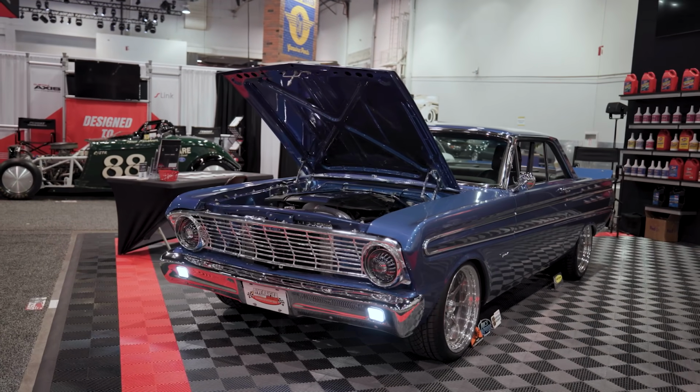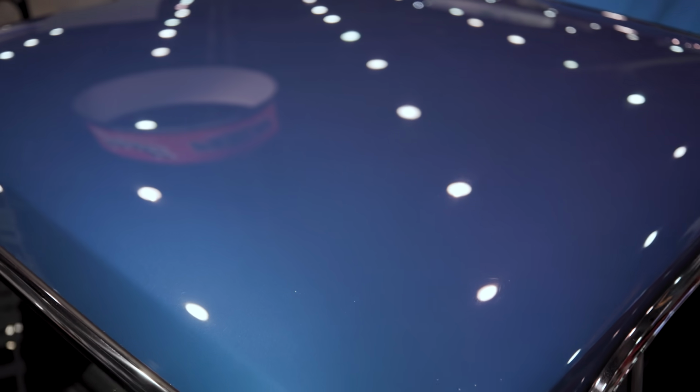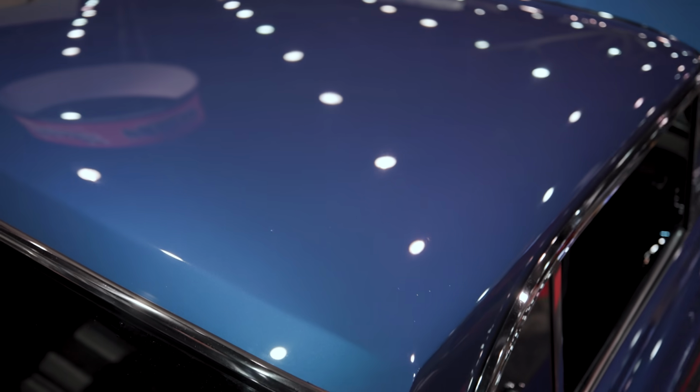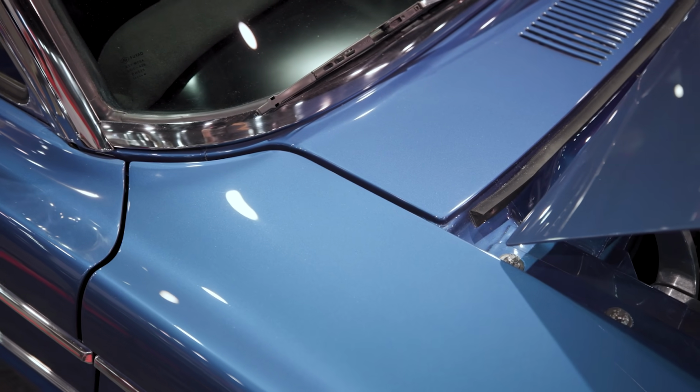The car behind me is painted Liquid Blue. That's a Ford color. They used it when they relaunched the Ford GT in 2019. The beauty part about this is I worked with Axalta. They came on board and supported us. This car is painted with waterborne paint.